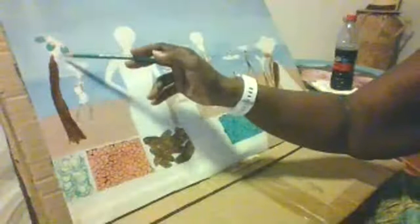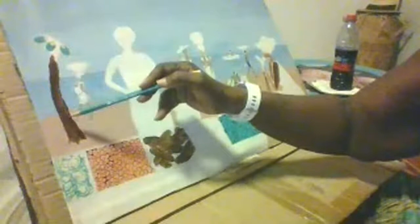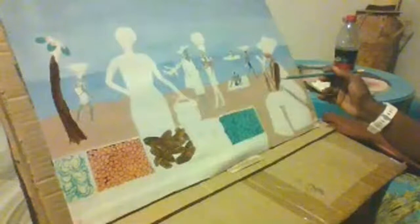And the palm tree that's going to be a coconut palm tree, I'm still working on it. I did the tree trunk with acrylic paint, and I'm working on this lady's skin tone with acrylic paint as well. But the skin tones of these other people, I actually did with markers.